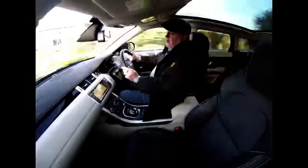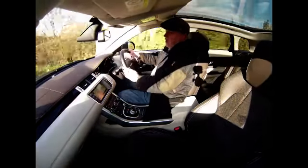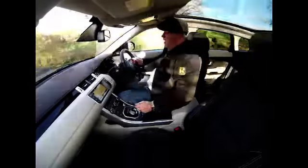Downside, 9-speed box. You can go onto the flappy paddles, which actually don't feel that substantial. Go into flappy paddle, great. Off down the road. You try keep going up and down 9 gears on a demanding stretch of road. Just doesn't work. Just leave the thing in drive.